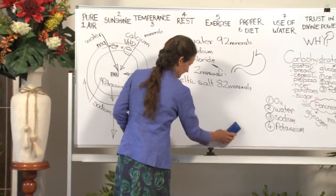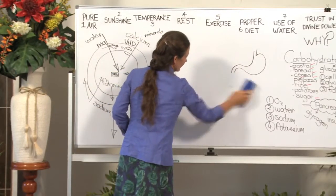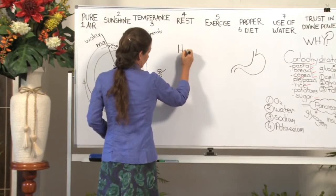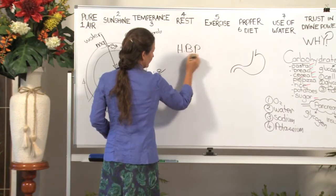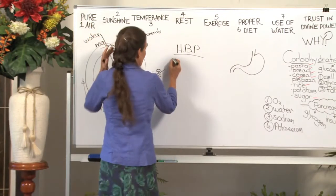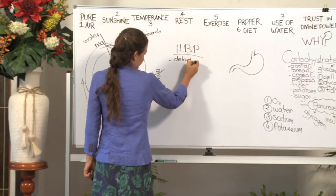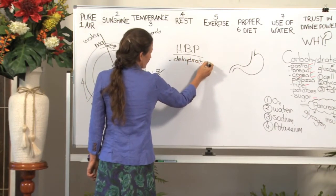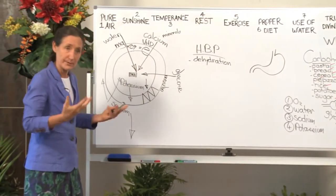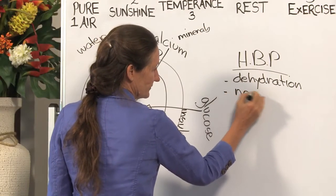There are many causes, but let me write this down for you so you can put it together. High blood pressure. And with some people, it'll be every one of these points, and with some people, it won't be. That's why the detective hat has to be put on. High blood pressure can be caused by dehydration. In dehydration, little capillary networks shut down to try and conserve full blood volume. That builds up pressure.